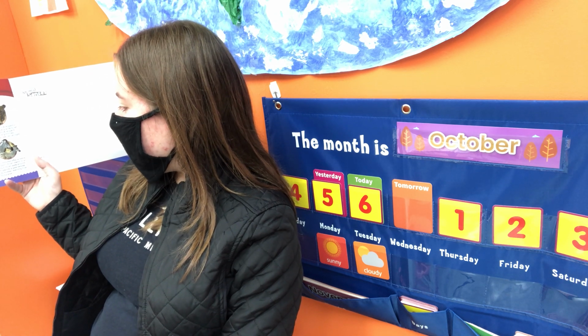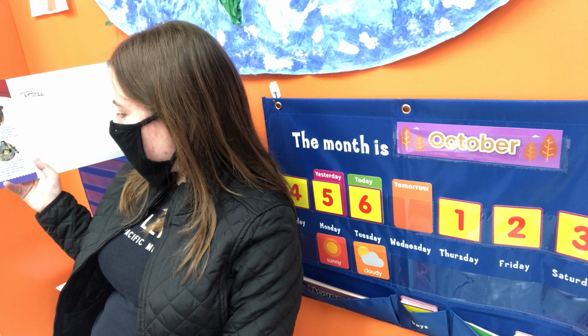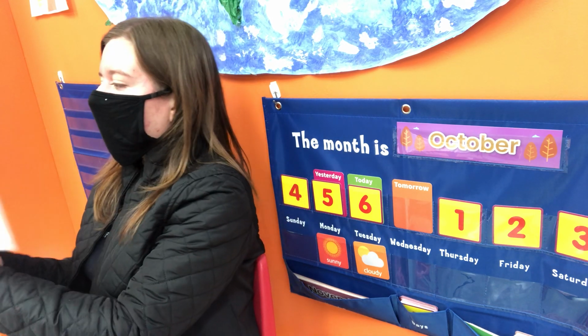Ten minutes after a zebra is born, it can stand. In an hour, it can walk around. It spends a year beside its mother, learning how to survive.